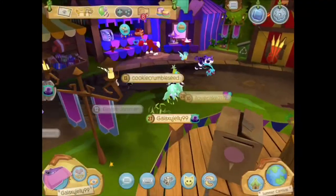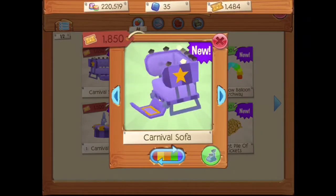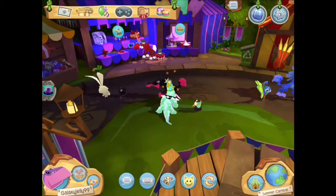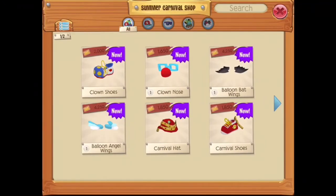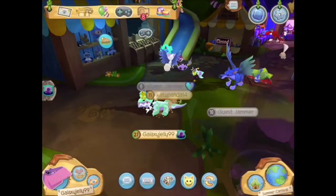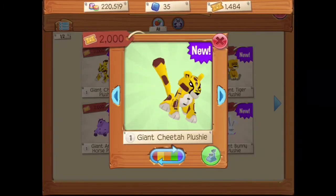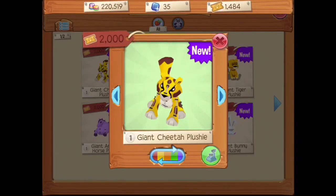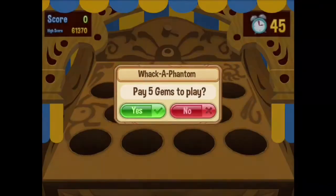Okay, so... Nice carnival sofa. Nice. Very snazzy. Nice in your den. Clown shoes. Yep, all this clown stuff. If clown hair comes back, I'm gonna be like, yes. Well, comes back. It was never. I was just. Who was it? Maybe it was like a base teachers or something. I don't know. Yes, I love this. Oh my gosh. I'm gonna go place that in my den when I get enough tickets. Cause I'm gonna play a game. Cause, you know, I'm gonna get enough tickets to buy this cheetah. Okay, people.